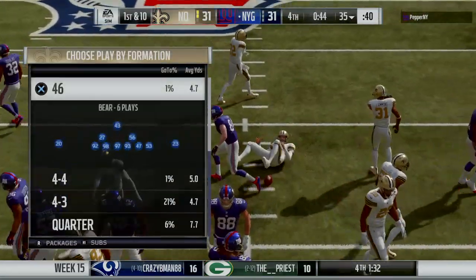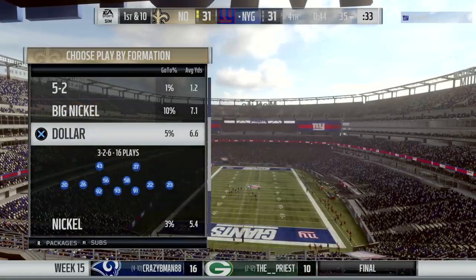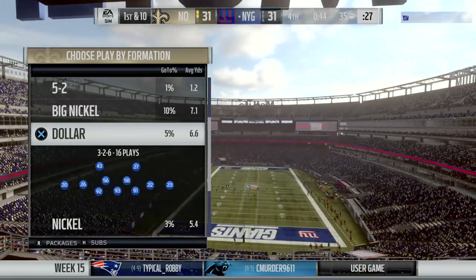And good starting field position. He'll get this one all the way up to about the 35-yard line. The final score now from that game at Lambeau. And it was the Rams emerging victorious. If they hang on, that would up their win total to 5 on the season so far.